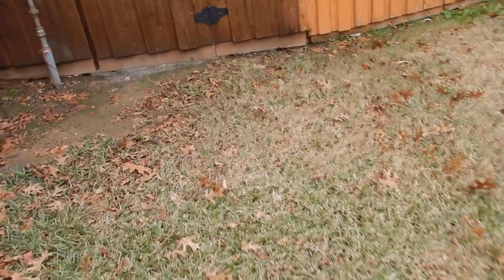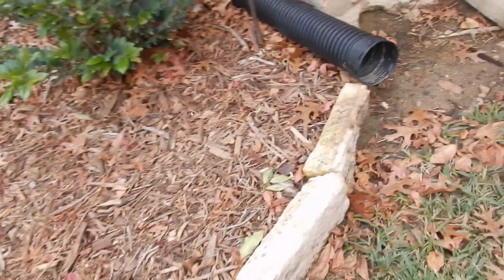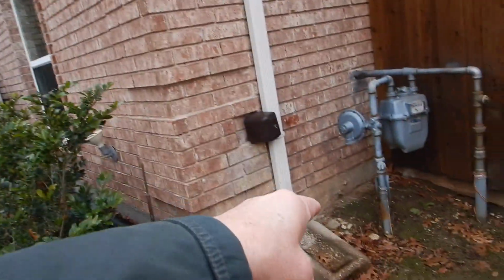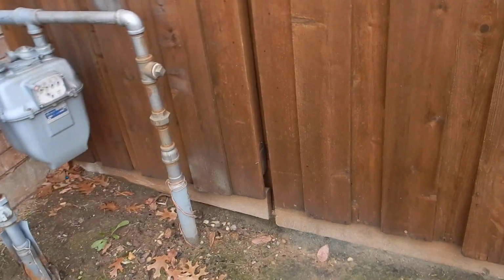Moving on along, we got a whole video talking about the gas line and its corrosion over here. Our drainage is lacking over here at 3 points: in the middle of the south side yard, this is the north side yard, this is the northeast corner, and then at the southeast corner over by the jet tub and stuff.